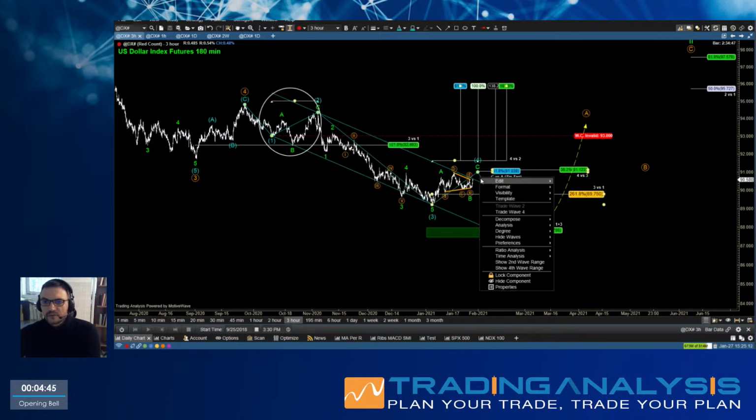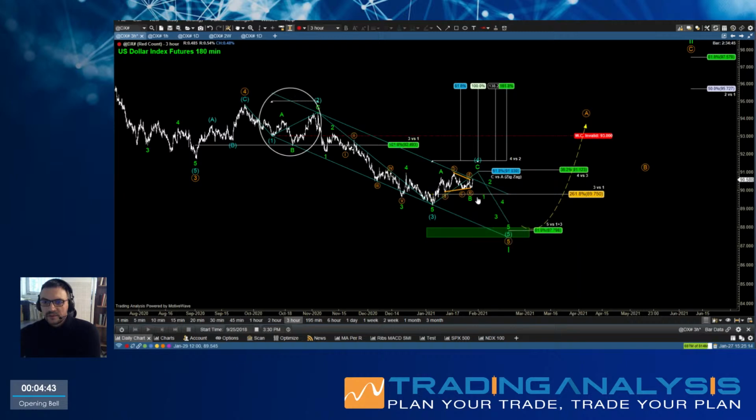And I'm going to look for a further move to the downside in an impulsive manner towards this 0.618 for a wave 5, which means that we projected the 0.618 target from the wave 1 plus 3 to get this target on the downside. So I'm still going to say, with greater probability, the dollar will follow one more downside leg before it starts to make a major corrective pullback on the upside.